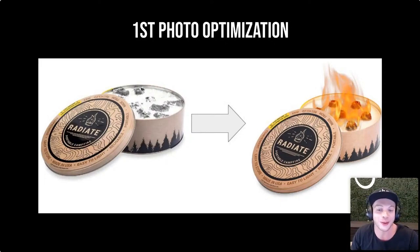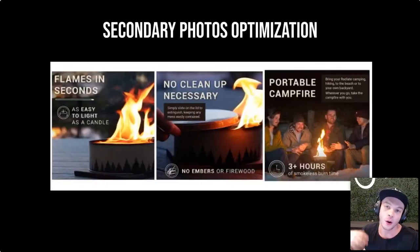So we changed it from the left to the right. And when I tell you sales exploded after that, it did. Because people automatically knew what it was. I'm sure you're even looking at it and thinking, wow, that's a night and day change. We made more secondary photos. So how it flames in seconds. It's easy to light. No cleanup necessary.